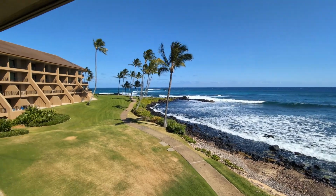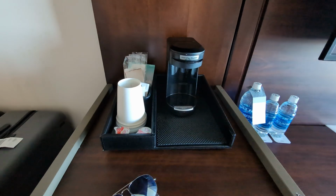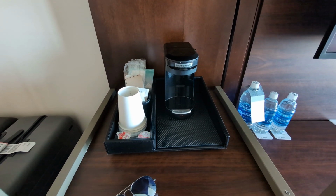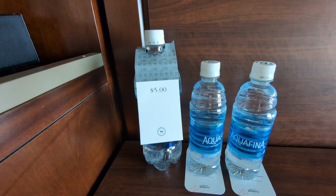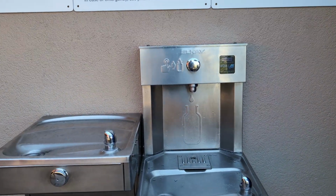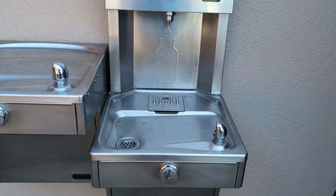The ice machines that were close to our room worked amazingly well. We had absolutely no issues. There were waters in the room. Thank you, Sheraton. It's such an easy win to put free water in the rooms, because otherwise everybody needs water and you're running around trying to figure it out. The smaller water bottles were free. The larger ones you had to pay for, but you could always ask for more of the smaller ones. And if you bring a reusable water bottle yourself, there were fill stations all over the resort, which is a really great addition as well.